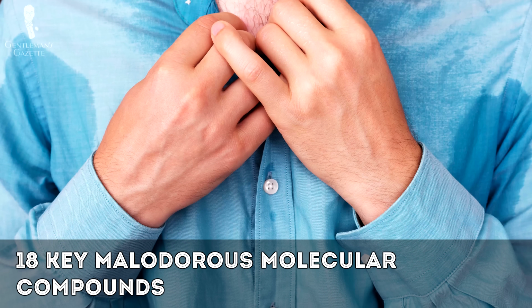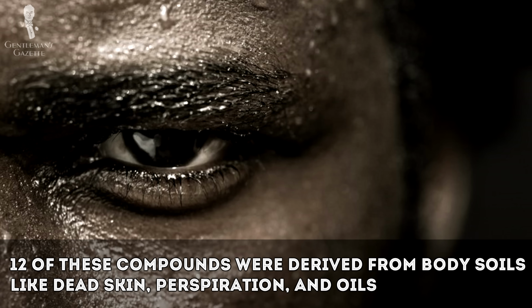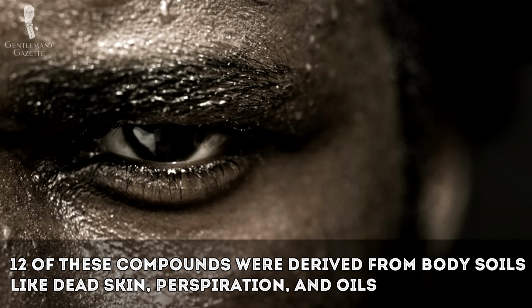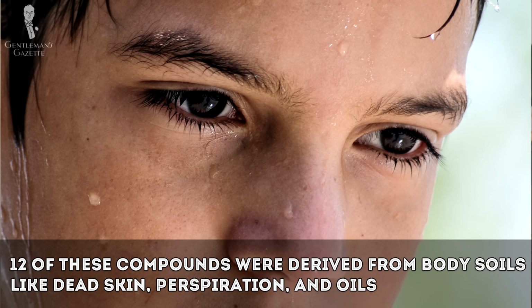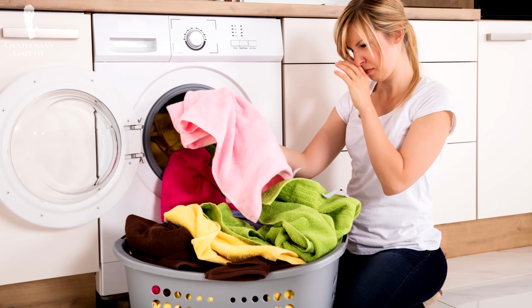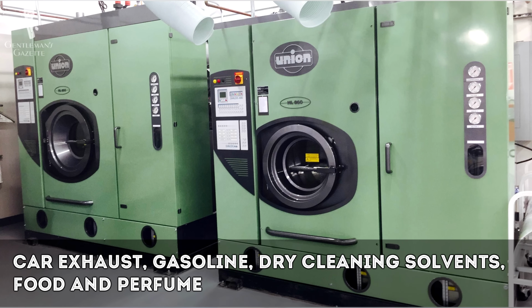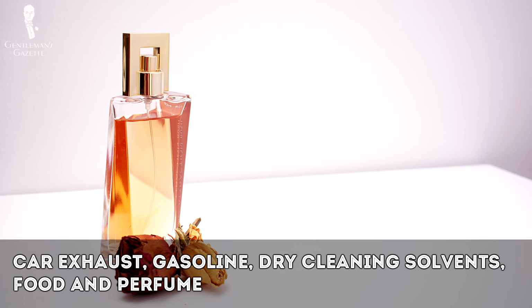18 key malodorous molecular compounds, 12 of which were derived from so-called body soils, including dead skin, perspiration, and oils. Left to ferment over time, these organic compounds were the primary source of foul odors. The other 6 compounds, by the way, were traced to environmental contaminants like car exhaust, gasoline, dry cleaning solvents, food, and perfume. Stated plainly then, kind of gross, right?